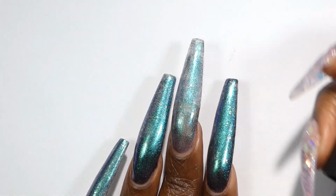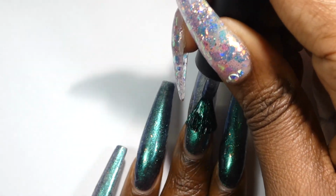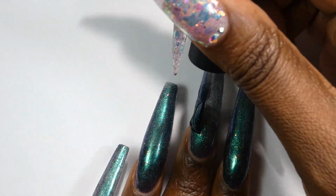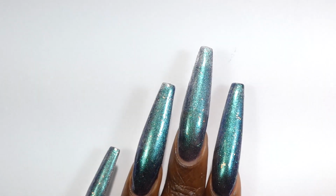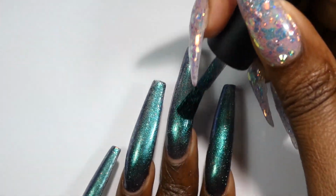Another thing that I sometimes will do with magnetics for my personal wearing, I will put them over black to get it fully opaque, and then I will go in and do the extra coats. But for swatching, I tend to prefer to do 3 coats for full opacity and then a 4th coat to do the magnetized layer.